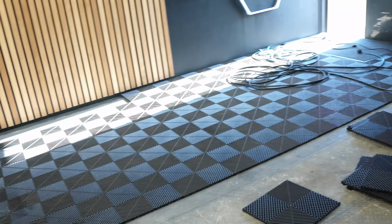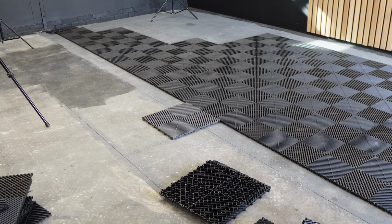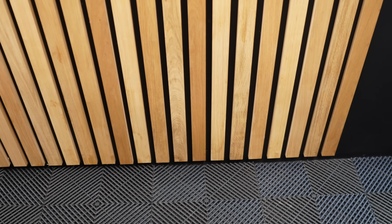Today is one of the most important days of the whole studio build because we're going to be getting the floor tiles sorted. These are probably going to be coming up because I'm looking at a few different colours. It was nice to get an idea of where this was going. I mean, the wall looks just fantastic. But we are going to look at loads of different options.